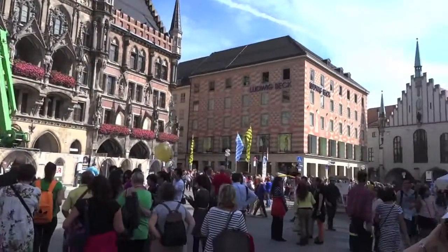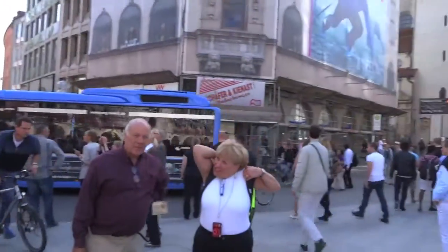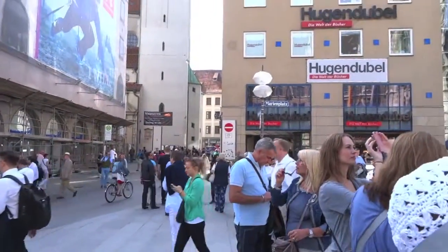We're going to walk to the further end of the square down there where you see that tower, and then we'll turn around and head back.